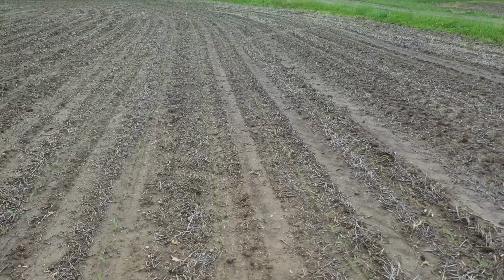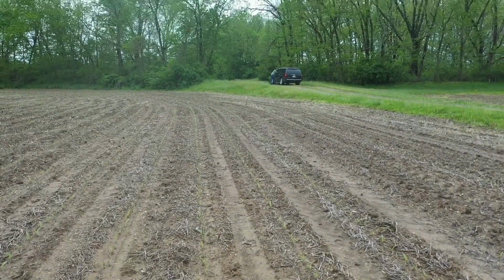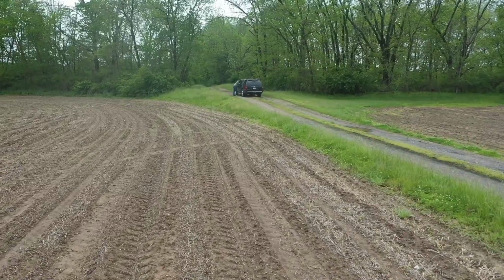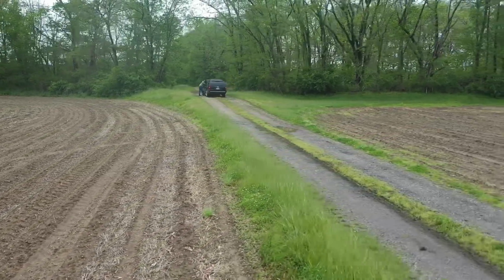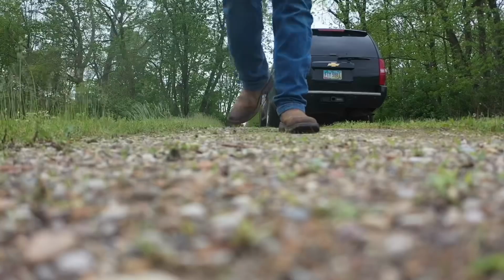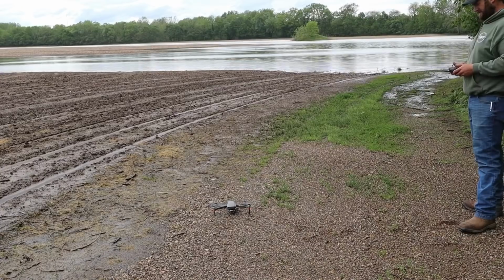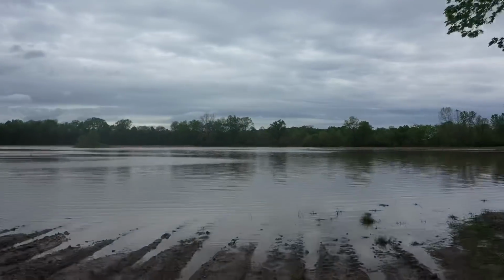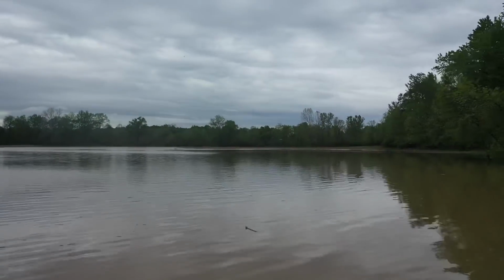And here we can see some corn that is not in flood damage or any threat of flood damage. It's thriving. We've had good warm weather, and it's got plenty of rain in the last few days. This is actually very gravelly ground. All of it is. So we're able to handle a lot of moisture. It's just I really was not banking on the river getting out.